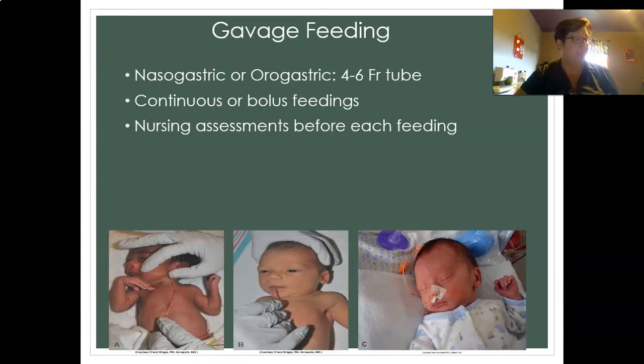So a common form of feeding assistance with our preemies is gavage feeding. As I said, it can be a nasogastric, where it goes through the nose down to the stomach, just like you learned in 210, or it can be an orogastric, which goes through the mouth and down to the stomach. This is the size tube that is typically used, either a 4 or a 6 French. They're very tiny. We can give feedings continuously with a pump, because sometimes preemies don't tolerate dumping an amount of fluid into their stomach every so many hours.